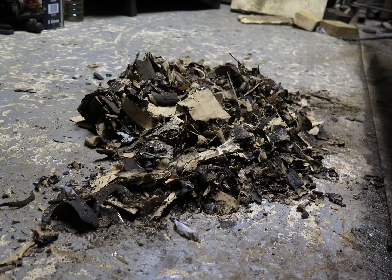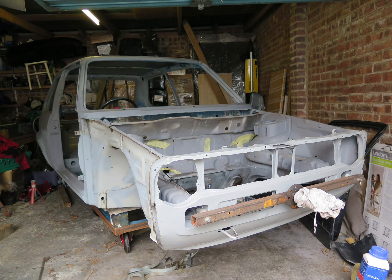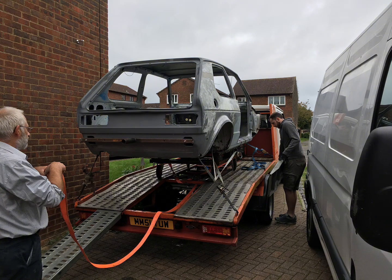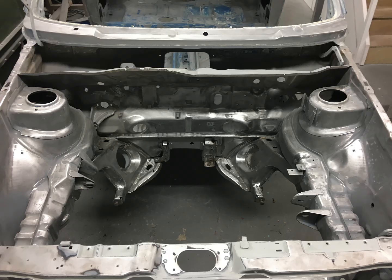And finally, after 2 children, a house move, a marriage, threats of burning the car, selling it, scrapping it, I'd finally stripped the car inside, outside and underneath. At the end of 2017, it finally went to be painted for the second time at clearly a different paint shop.